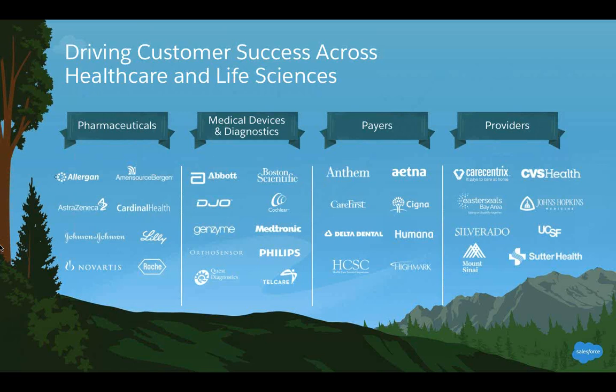We've learned a lot from all 4 segments of healthcare, and indeed even from some segments that you might not consider typically healthcare, including retail and even the public sector space. We started off selling to pharmaceutical and med device companies, and we've sold since to payers and providers.